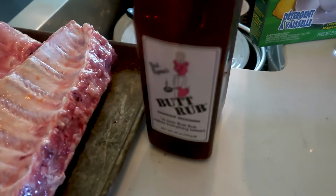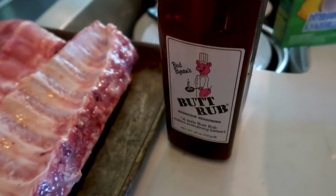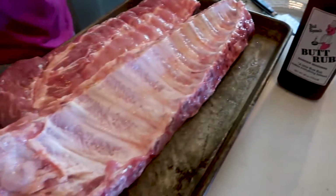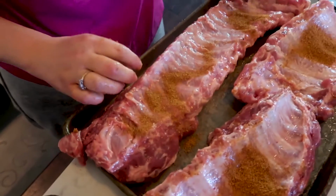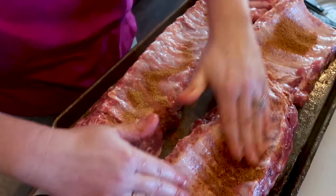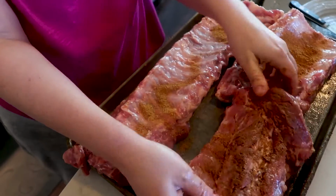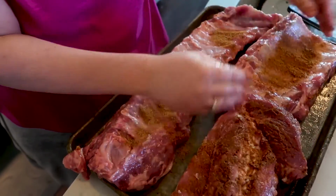And then we're using Bad Byron's butt rub. It is our absolute favorite. There is no sugar in it. It is super, super flavorful. We get it at Costco. All right, so I just liberally put the dry rub on, and then I just massage it in all around. And that is it. It's that simple.